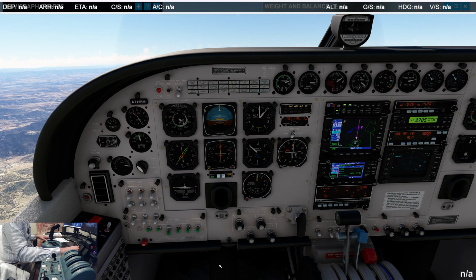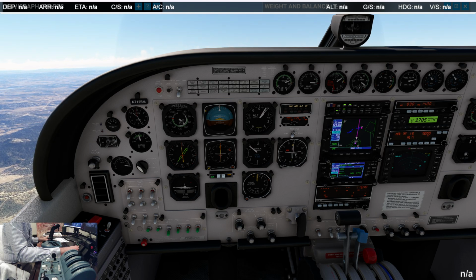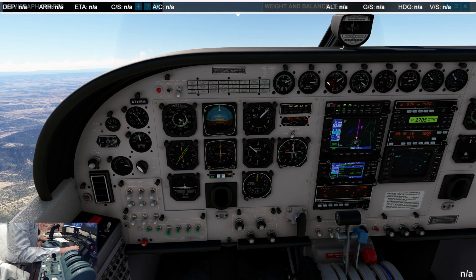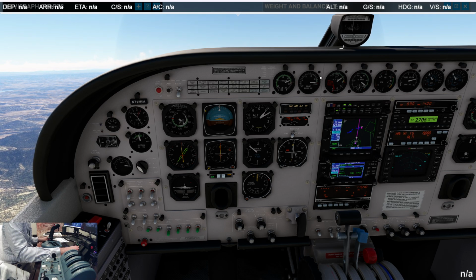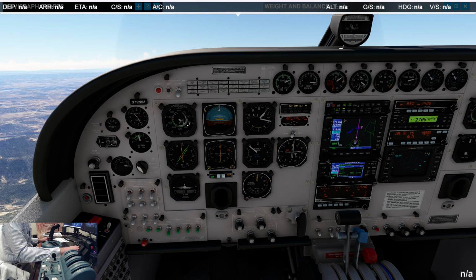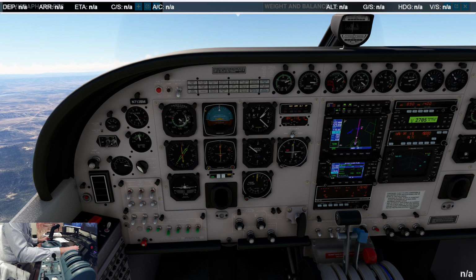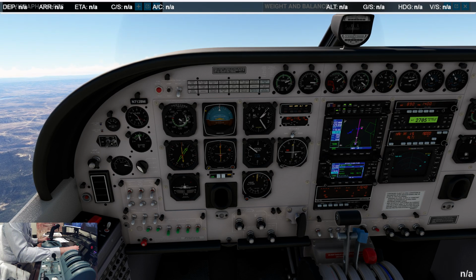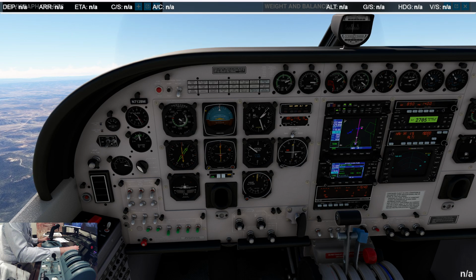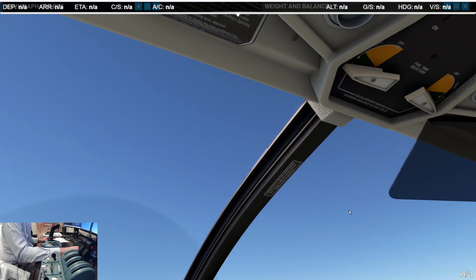Alright, we're climbing out. So, power maximum climb torque, prop lever to 19. Oh, we're right at 19. Climb speed. Let's see, we're about 95. So I think that's about right. Could be a little faster. Prop lever for normal cruise climb. 12,000 feet. Let's go ahead and get the oxygen on.